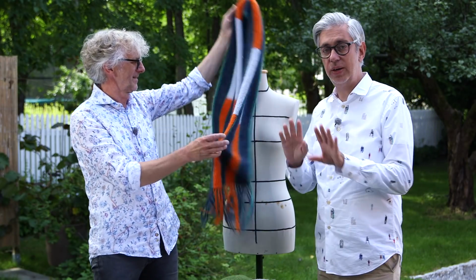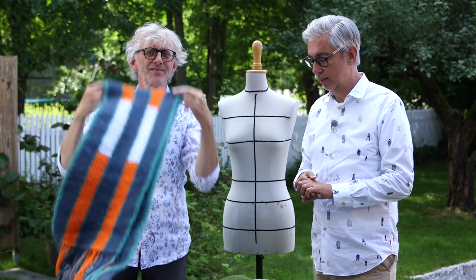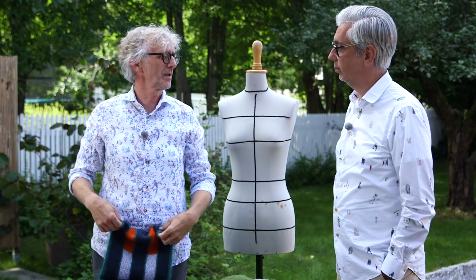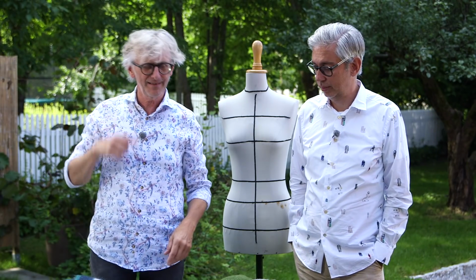A very easy one to knit, and I find the color palette quite lovely. It's so strange to talk about winter clothing because it's summer. Still in my head, it's still summer.